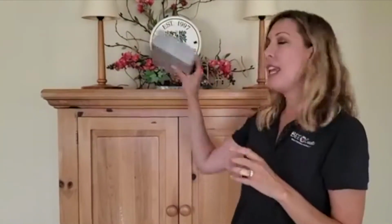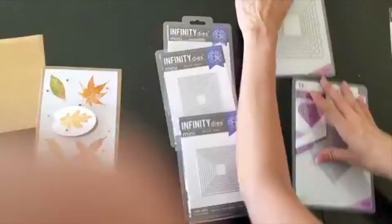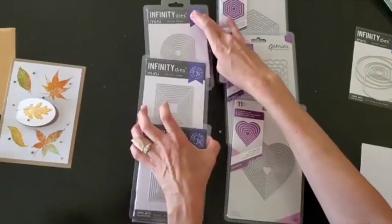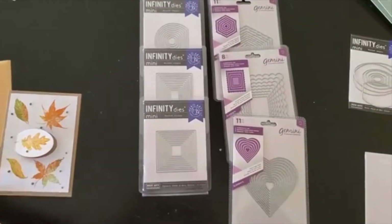Okay, so let's get into stamps and dies. We're going to come down here, and I want to first talk about the infinity dies. I may have touched on this last time, but I think it's worth repeating, and I kind of want to demo it so you know what we're talking about.